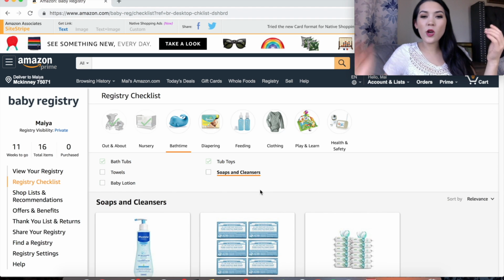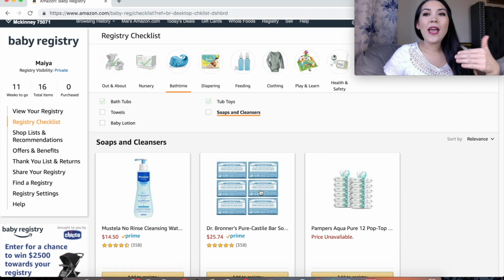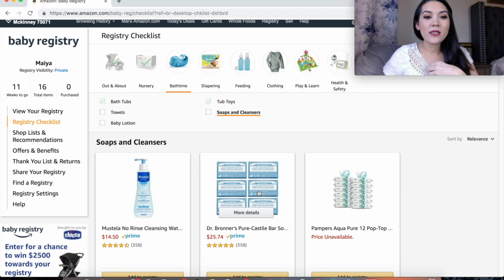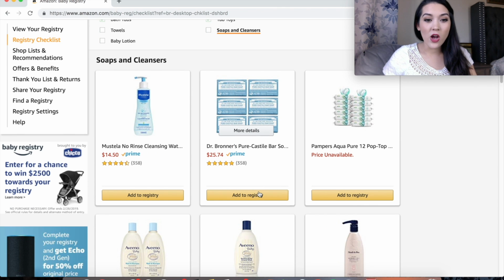For soaps and cleansers, it's really up to your own discretion. The only thing I would specifically say is you don't want anything with fragrance in it. Anything with fragrance is just going to irritate your sweet little baby's skin and potentially cause eczema or a rash. You want something that has zero fragrance and that is tear-free also.